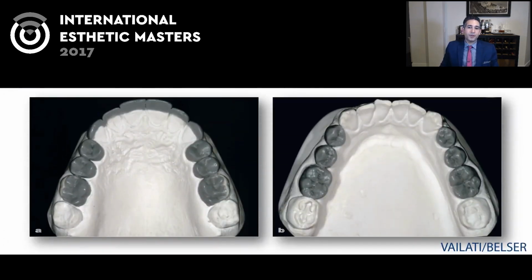So what you want to do, and what she proposes in this technique, is now you have your lab finish the wax ups of the occlusal surfaces of all the posteriors except for the terminal molar. And I'll show you why in a sec, because you want to make a clear putty of the wax up, but you need to have a stop for your putty in the anterior and the posterior, so that you can actually use this putty to make provisionals for the patient.